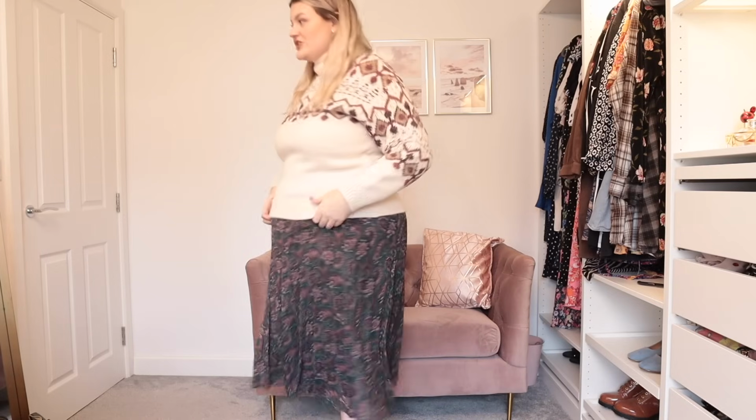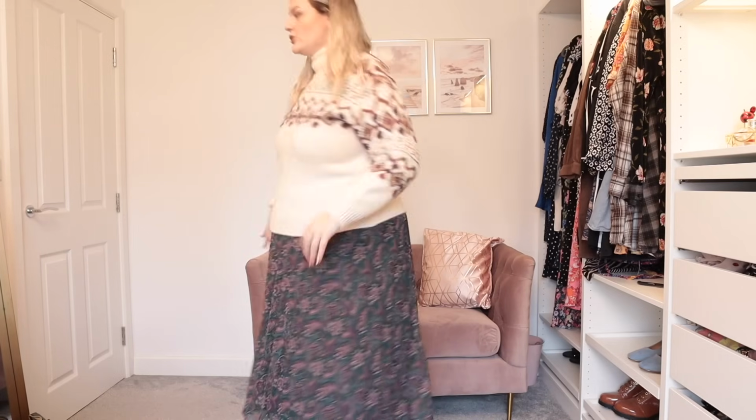Maybe with jeans, but I don't know how I'd style this. Let me know, but the jumper itself is absolutely gorgeous. I really, really love it. I'm so impressed with the quality so far. It just feels so soft and cozy and warm. So yeah, I really, really like this.